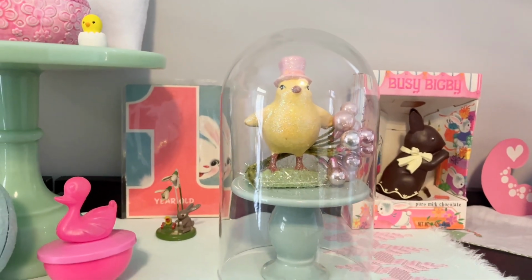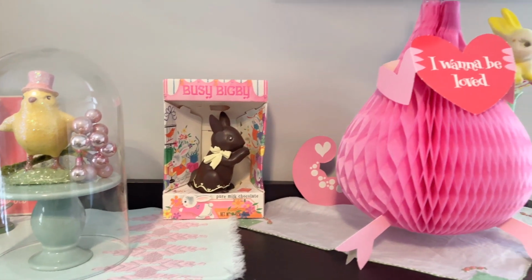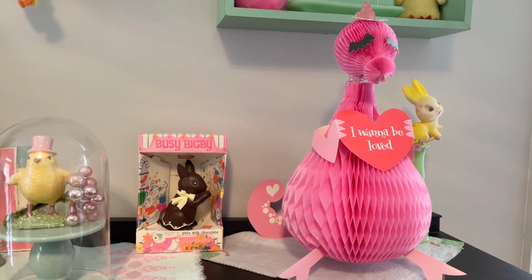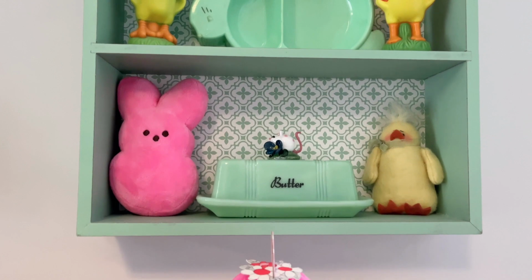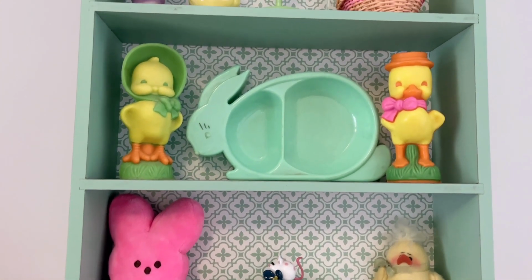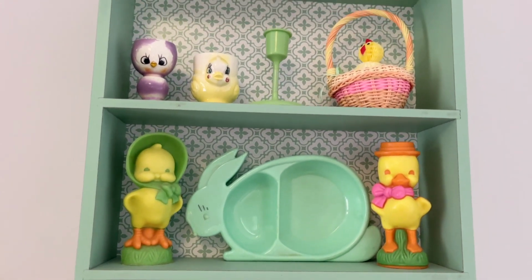Got some new pieces and some vintage pieces mingled together. This honeycomb piece is vintage, and the name of it is Taffy the Dragon, and I have a little short of me putting this together if you want to see that. The rabbit dish was actually found at the bins. And honestly, probably half this stuff was found at the bins.